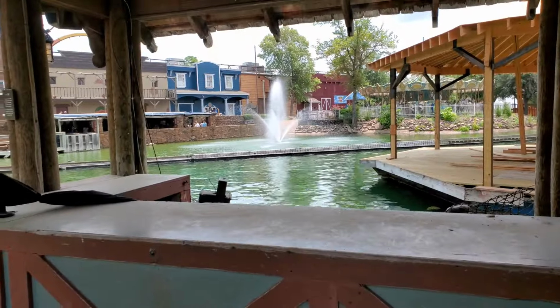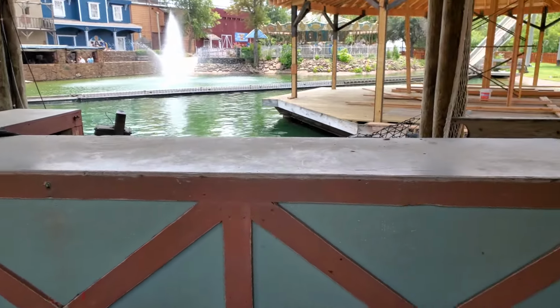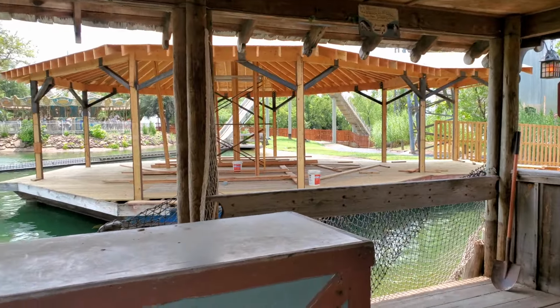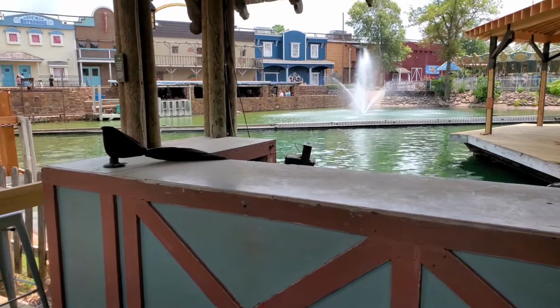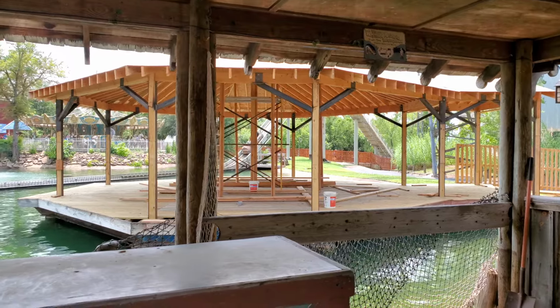All right, so over here by the log flume, it does look like we have a new kiosk where the Sky Coaster sales used to happen. Kind of over here where they're building this new gazebo. The rumor is that this is going to be some sort of a beer garden. There has been no official announcement. It does look like all progress is stopped.